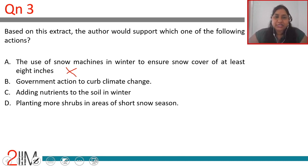Adding nutrients to the soil in winter, planting more shrubs in areas of short snow season. As soon as you plant them, will they start growing? The problem with all the other answer options is they are very localized suggestions, right? They are addressing one part and they're basically saying, I can do this in my backyard. I can add nutrients to the soil in the winter. Will I be able to do it in every part that has snow cover? That doesn't make any sense.